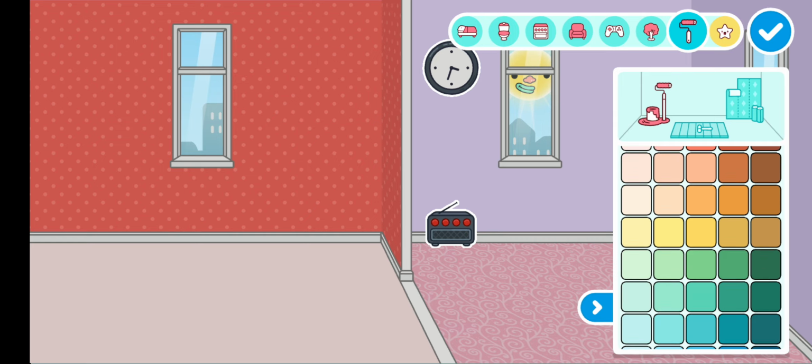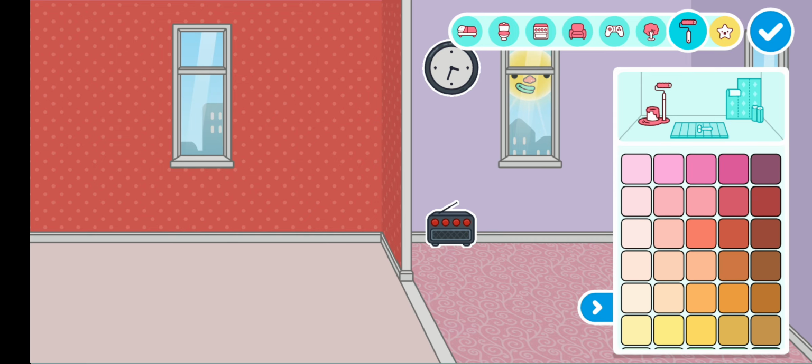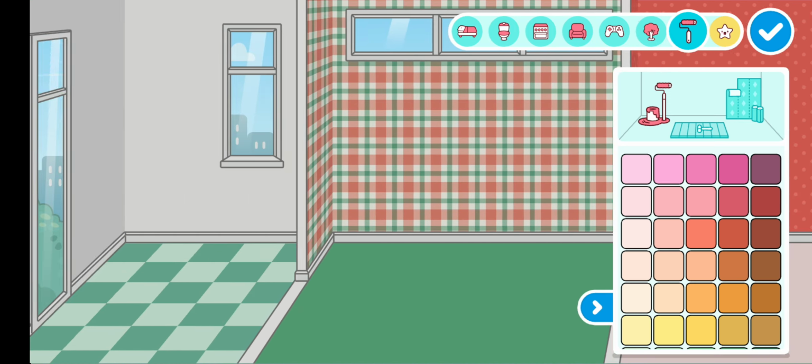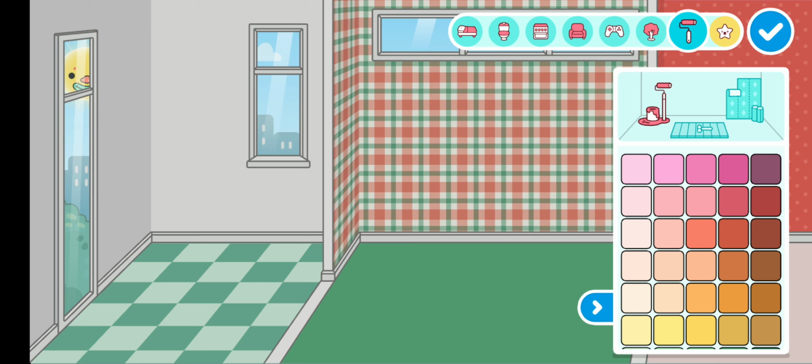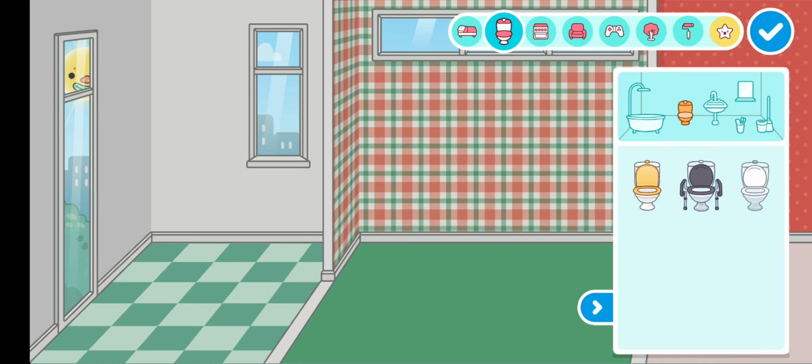And for the master bedroom, let's go for, yeah, maybe purple, but it's not so Christmassy. Let's see, how about, let's just go with pink. There you go. Oh my gosh. Let's see how this will turn out. Let's go to the bathroom. The bathroom will, let's just have a regular bathroom. Oh, no. Let's have this one.